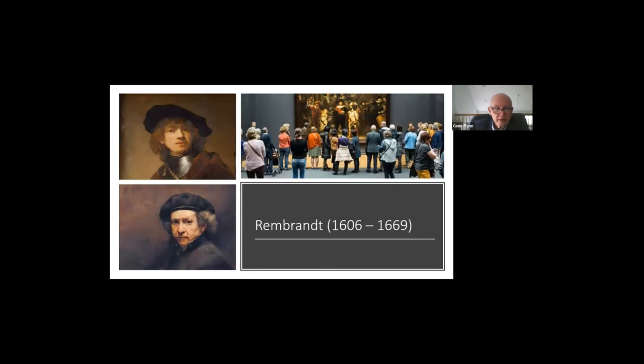Here we have Rembrandt. The picture on the upper left is Rembrandt, a self-portrait as a young man. In the lower left, it's Rembrandt as an older man, and clearly he tried to project himself as he was, he tried to paint himself as he really existed, warts and all.